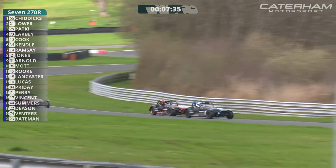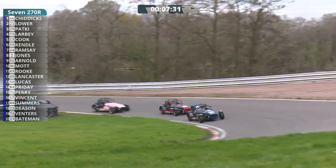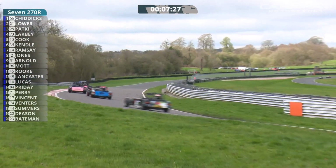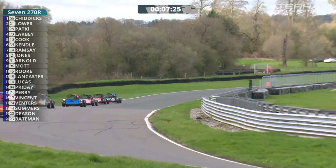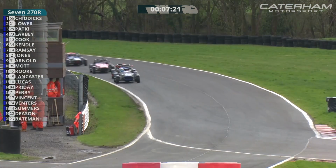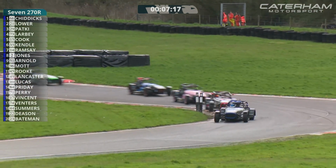And I think NASCAR coined it wheelbarrow racing, you know, with the 2x2x2, and it certainly looks like that's happening here. Rog Patke having to defend quite heavily against Matt Larby, which did cost him initially, but now he's right back with that battle again. So yeah, I mean, they are literally going to end this race probably closer than they started it.